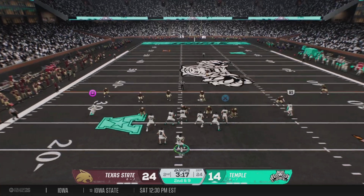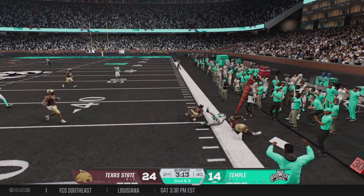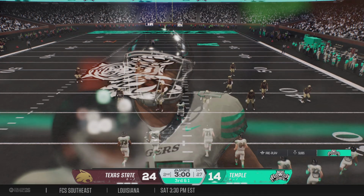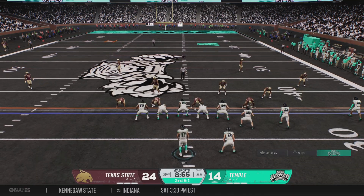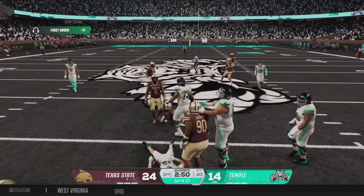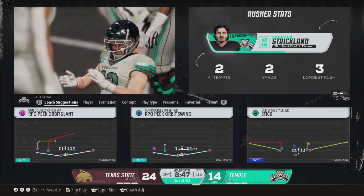Plenty of distance between them and the sticks here on 2nd down. Good timing on the quick out. He snagged it, but he'll be stopped short of the first down. Good, solid pickup on that play. It's 3rd down from their own 34 as they try to keep the drive moving. It's a game of first downs, and they've got one out to their own 37.